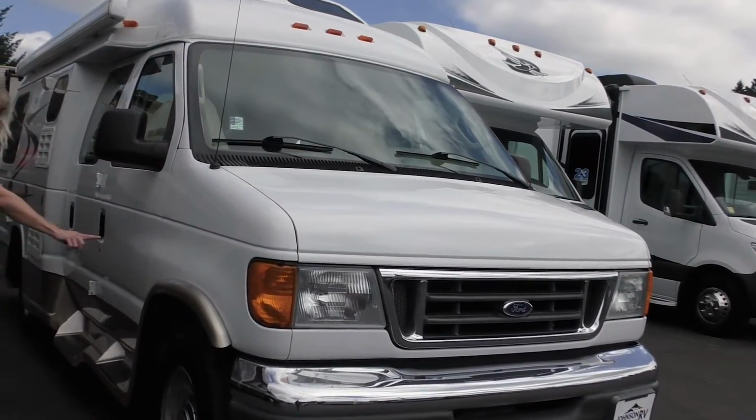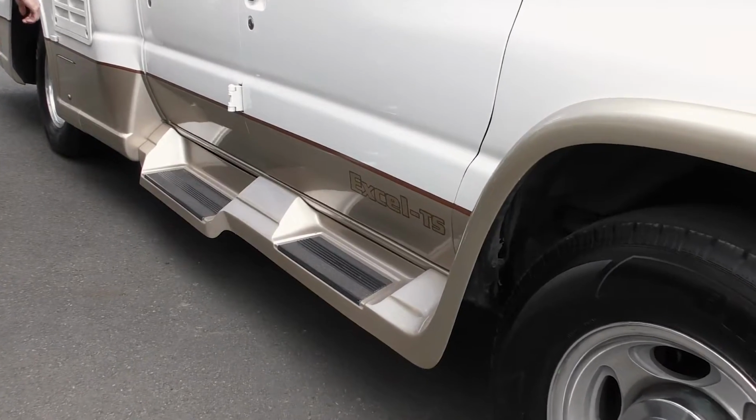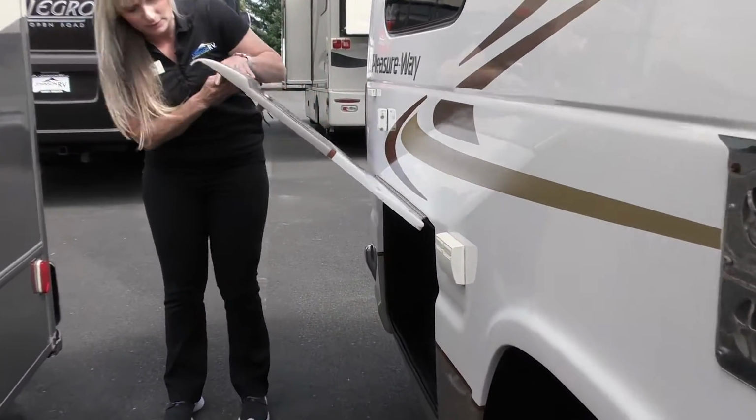We've got some nice running boards here and some nice non-skid steps to make sure you're always safe when you're stepping in and out. We have your battery here. Some really good sized outside storage here. You could easily get a couple of lawn chairs in there, a grill, nice good sized.